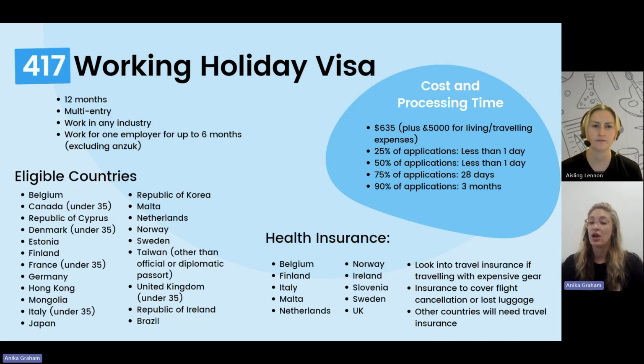It would just mean that if you're taking a contract, you aren't able to work in one school longer than 6 months. So something to be aware of. However, we navigate this all the time with our educators. This is one of the most popular visas that we see come into Australia, so we're well versed in it and we can really support around those requirements and restrictions.